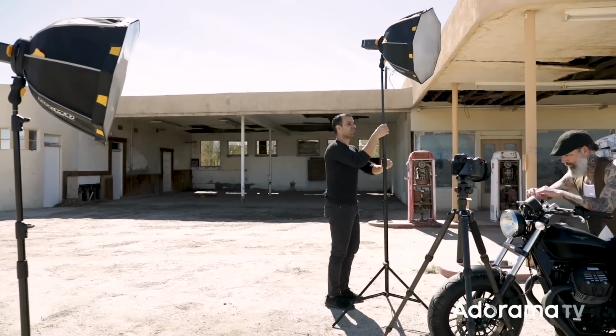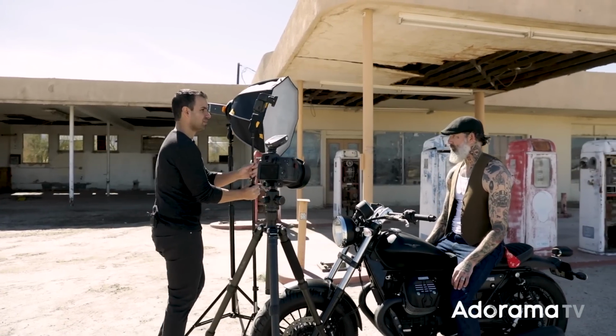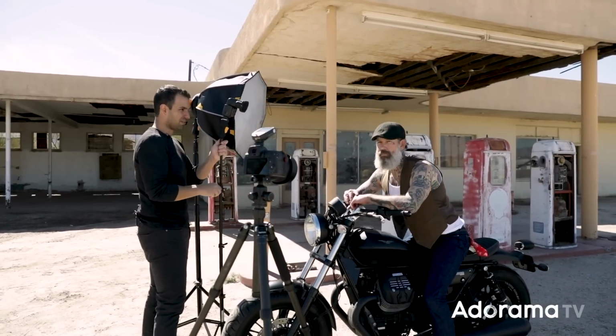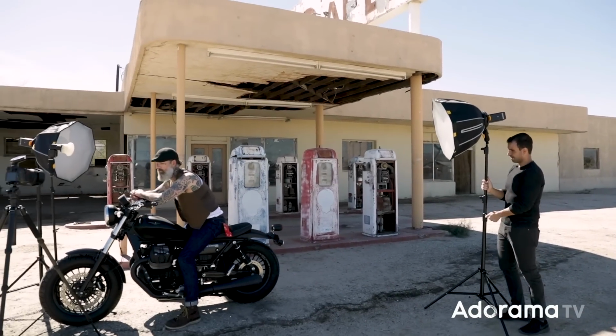But after that one light, and I know I'm holding 2 fingers up, but one light, after one light is set up, then you're gonna set up your second light if you actually need one. And then after 2 lights are set up, if you need a 3rd light, you're gonna set up a 3rd light if actually necessary. Just start with 1.